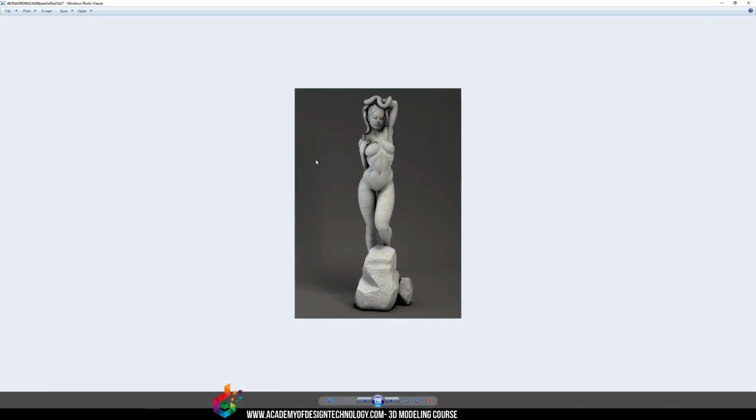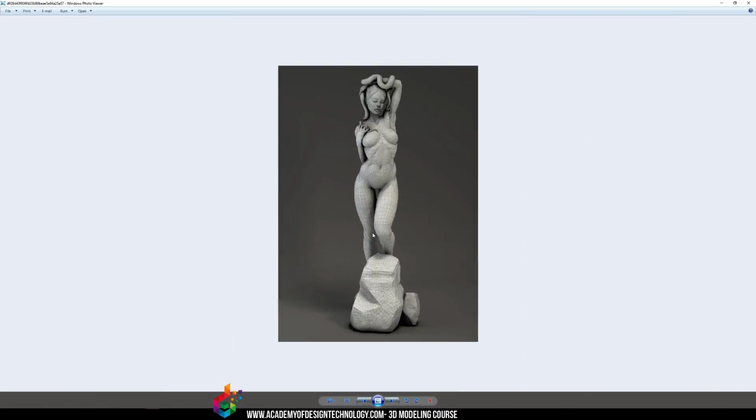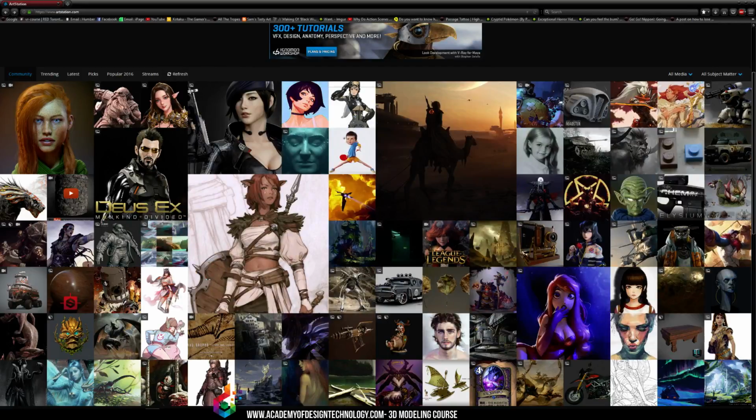Now, for a model like this, I would recommend still some closer up shots, so I don't have to zoom in like this. I shouldn't have to do that. I should have a nice widescreen shot like the Samus or something to work from. Different views for different things is always great.